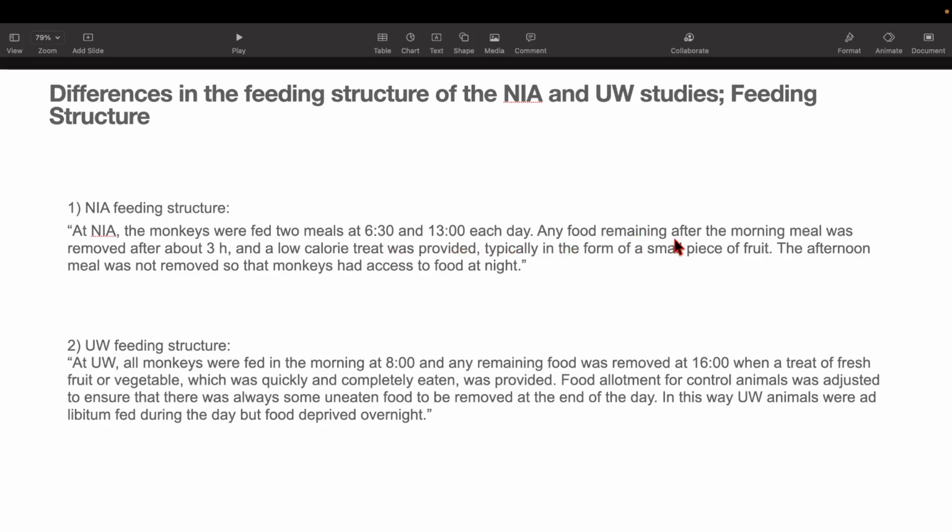Any food remaining after the morning meal was removed after about 3 hours, and a low-calorie treat was provided, typically in the form of a small piece of fruit. The afternoon meal was not removed so that monkeys had access to food at night. So the monkeys were able to eat throughout the day if necessary. Whereas with the UW feeding structure, there's a little bit of a difference.